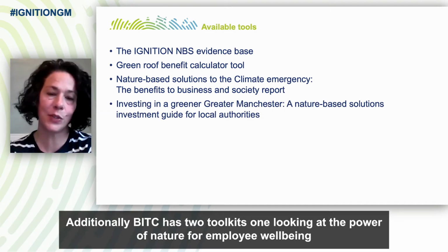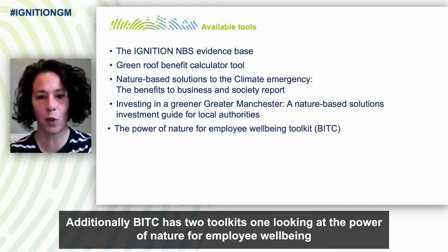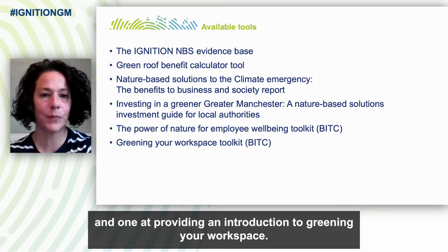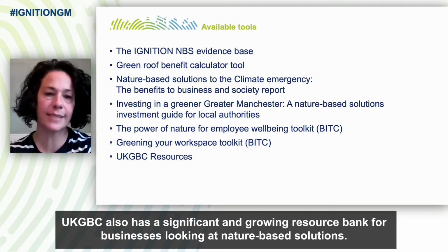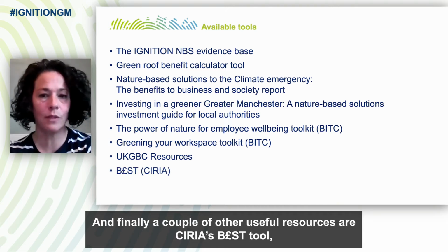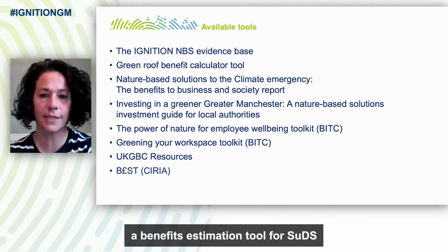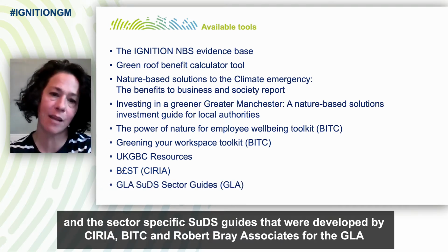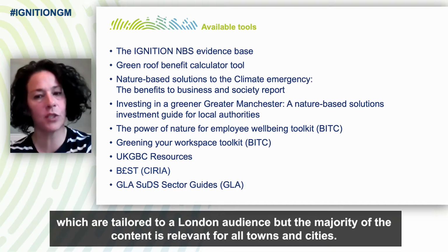Additionally, the ITC has 2 toolkits, one looking at the power of nature for employee well-being, and one providing an introduction to greening your workspace. UKGBC also has a significant and growing resource bank for businesses looking at nature-based solutions. And finally, a couple of other useful resources are SEARA's BEST tool, a benefits estimation tool for SuDS, and the sector-specific SuDS guides that were developed by SEARA, the ITC, and Robert Bray Associates for the GLA, which are tailored to a London audience, but the majority of the content is relevant for all towns and cities.